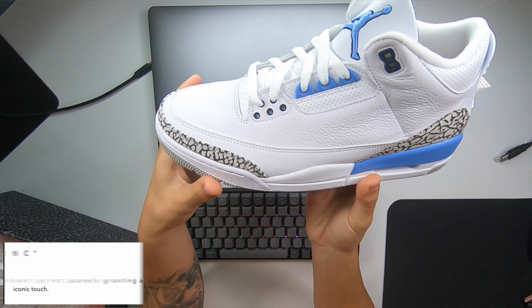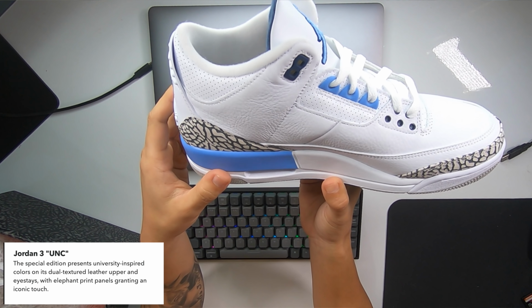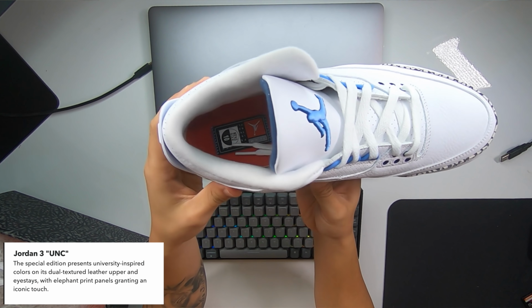This shoe is something I've been excited for since I saw the preview, and seeing it in hand, this thing is beautiful, man. The Jordan 3 always goes hard, definitely one of the best design models of all time, but this shoe just feels so clean and classic that it looks very, very sleek.